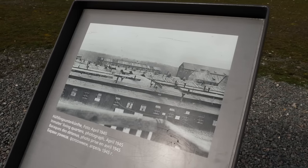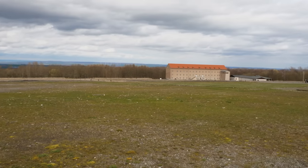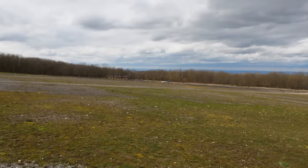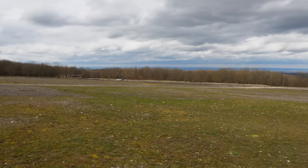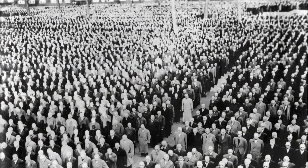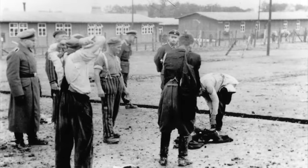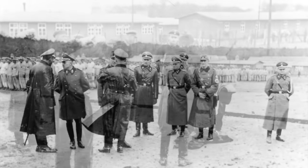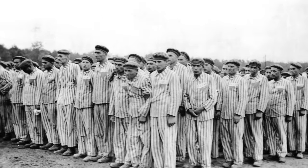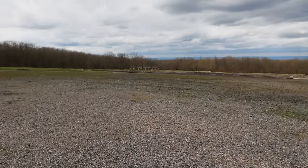We've now moved inside the wire here at Buchenwald, and we are standing in the roll call square. I want you to imagine for a moment standing here, whether it's in the hot sun or in the freezing cold, and you are standing here with thousands of other inmates. You've got the watchtowers all around that are maybe running floodlights through if it's dark. There's loudspeakers that are blaring, and you have guards all over the place that are shouting at you. And day after day, you have to line up in this place and be counted and subjected to all kinds of abuse.